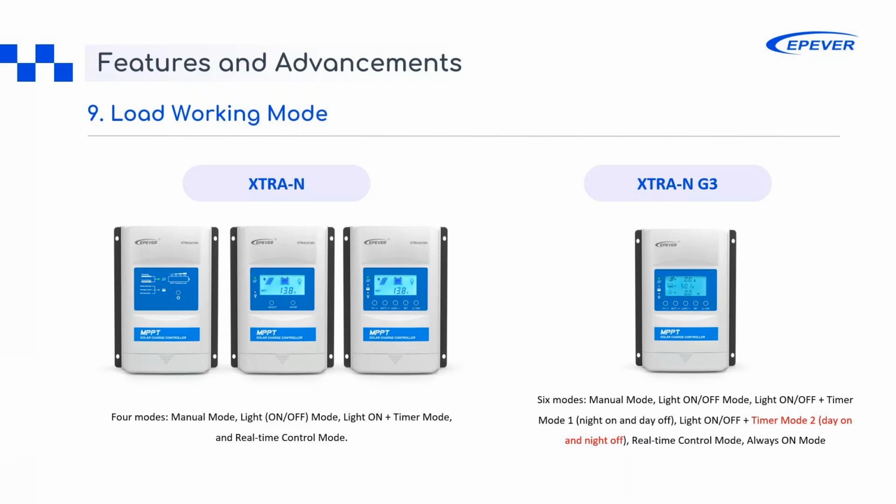For instance, some clients, as I mentioned, may need the load to be operational during the day and off at night, something like that, which can be configured via the G3 additional modes.